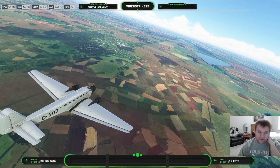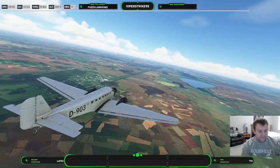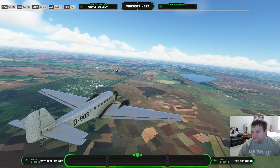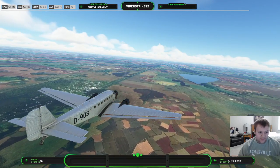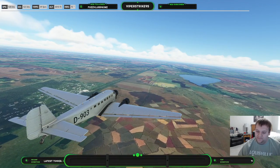God, I love the Junkers though. Yeah, the Junkers is a fantastic plane. If you love vintage planes and you love old-fashioned aircraft, this is definitely one.